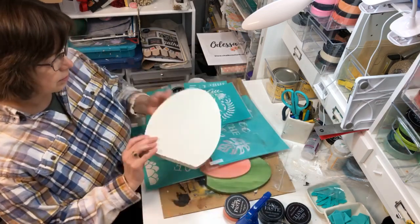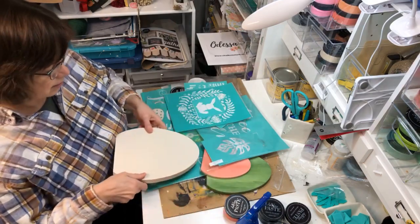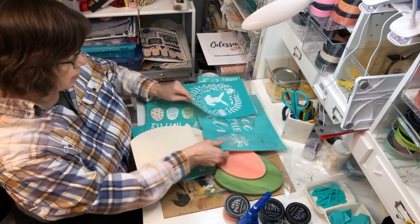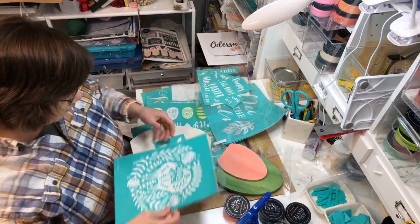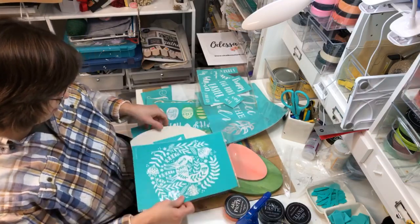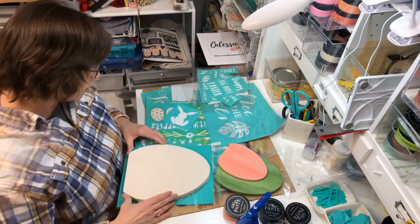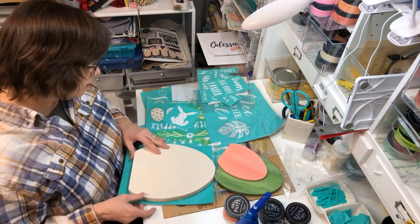All right, let's do this side. And we're going to do a brown bunny. I think we need a brown bunny. I'm going to put the brown bunny on first, and then let's kind of see how this is going to mostly fit on there, I think. Bring it down some.